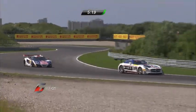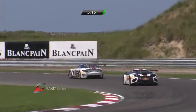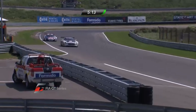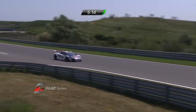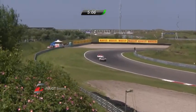Alvaro Parent unable to find a way through. Hasn't been able to for a good half hour. And I wonder how frustrated Alvaro Parent will be. He knows that if he gets ahead of the Mercedes of Seyfarth, he could pull away.